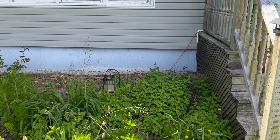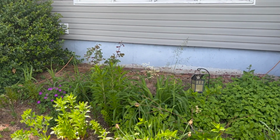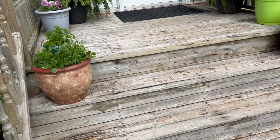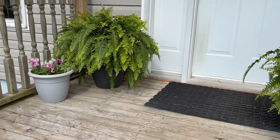Now, right in the front of the house, I haven't put a ton of work into these yet because we need to replace our step, and we might actually make it bigger, let it go across the front of the house under this window. So everything on this side may have to come out.